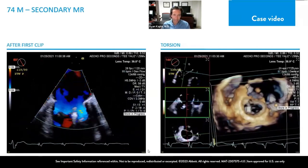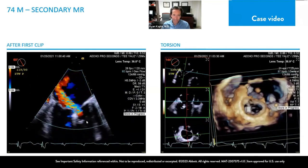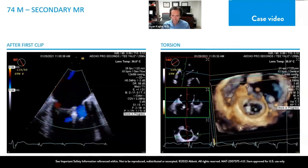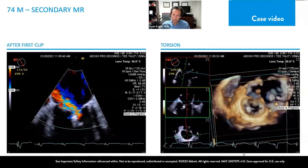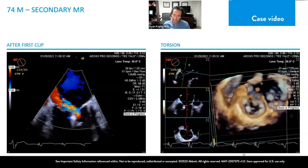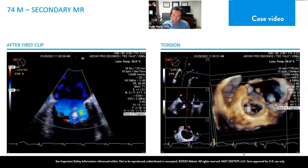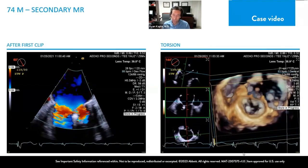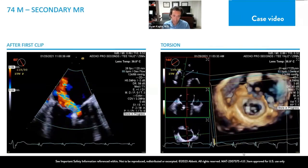And so once we let go, you can see that there was a fair bit more MR. And so on 3D, it looks like we are counterclocked too much. Our clip probably rotated as we came up and slid along and interacted with those cords. And so we ended up putting a little bit of torsion on the leaflets with this case.